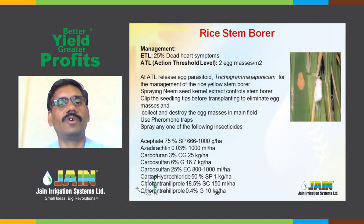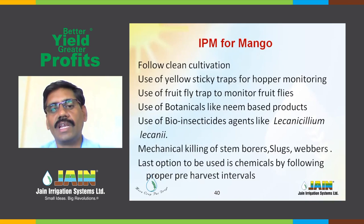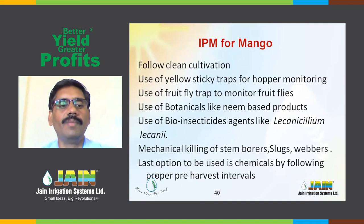In case of IPM in mango, follow clean cultivation, use yellow sticky traps for hopper monitoring, use fruit fly traps to monitor fruit flies, and use botanicals like neem based products. We have experienced that neem products work very well at lower pest population. They can control even up to 10 to 15 days, so we can get rid of the mango hopper particularly. Use bioinsecticidal agents like Lecanicillium lecanii. Mechanical killing of stem borer, slugs and webbers is very, very effective. We are doing it practically every year.